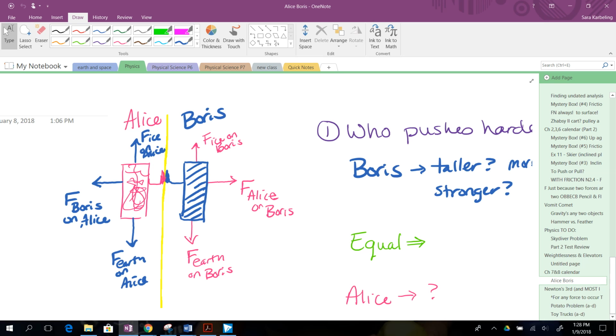Tell me about the directions of the forces. If Abdul's pulling this way, and Dylan's pulling, which way are you pulling? What happens? They go in the opposite directions, right?